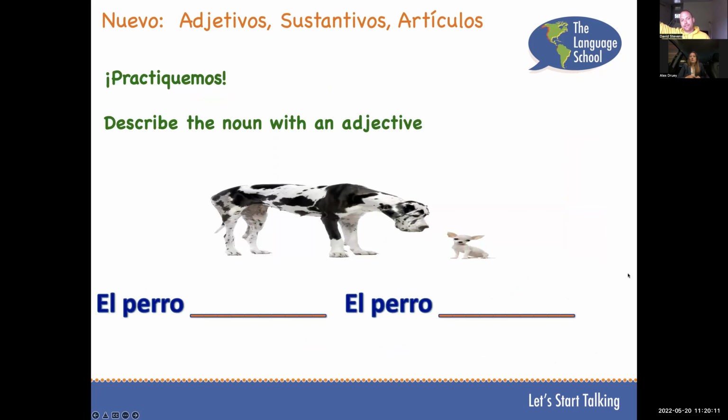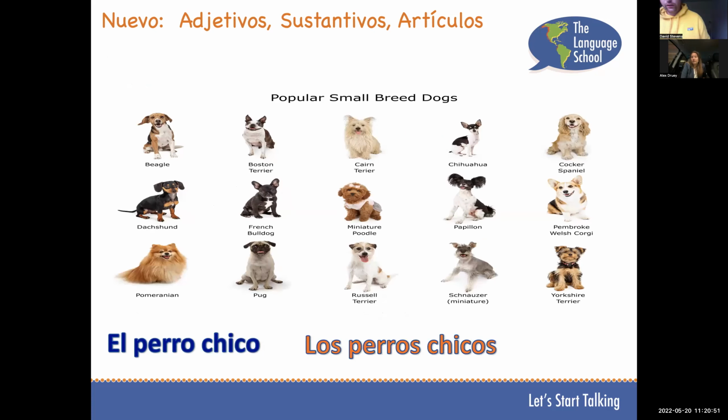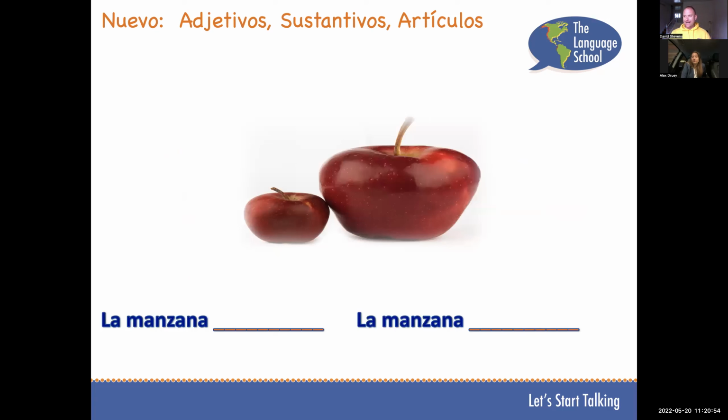Okay. So let's practice. How could you say, for example, here, the tall dog and the, not the tall dog, the big dog and the small dog? El perro grande, el perro chico is small. Okay, so now how do you say the big dogs? Los perros grande. Muy bien. And then the small dogs? Los perros chicos. Perfecto.